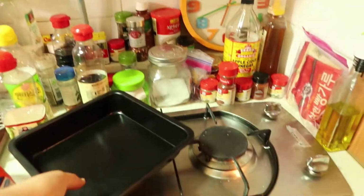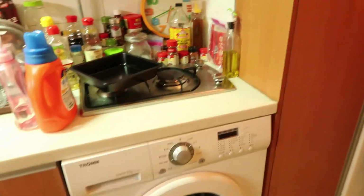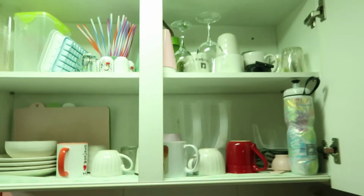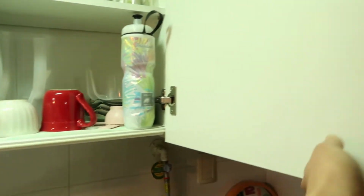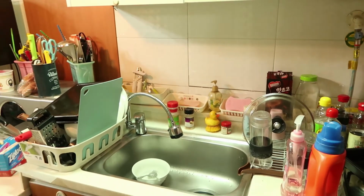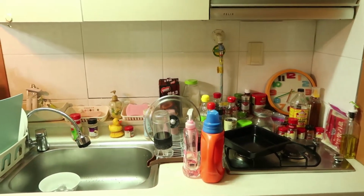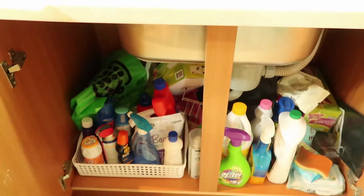So I just have two little stove tops here. My washing machine is also right there. I have not too much cabinet space, pretty much just like one thing where I keep all my dishes. And then under here, I just keep all of my cleaning supplies.